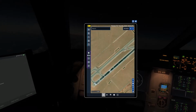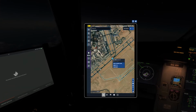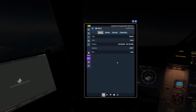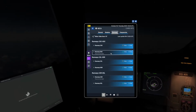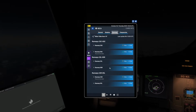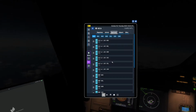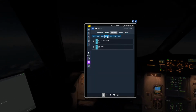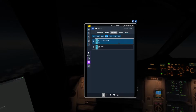It's in the 05 right. Runways 32, 05 center, 05 right. Oh, there we go. There we go. 05 right. Alice. Let's edit.